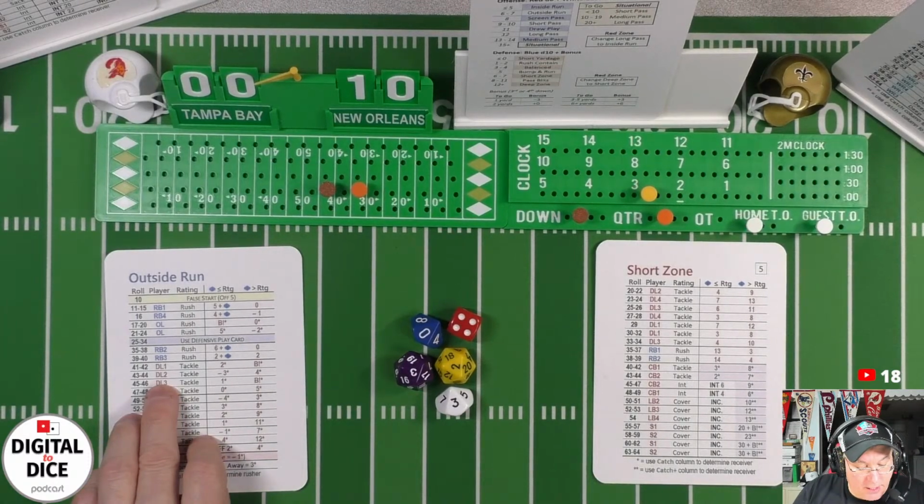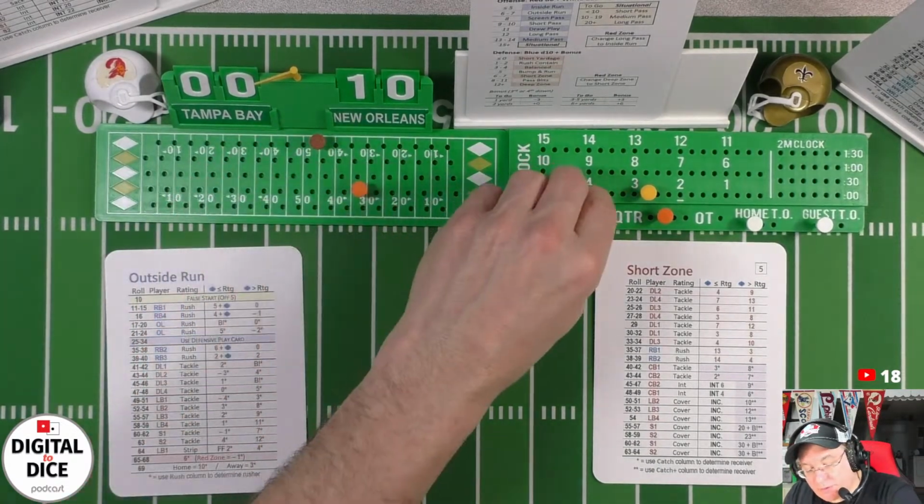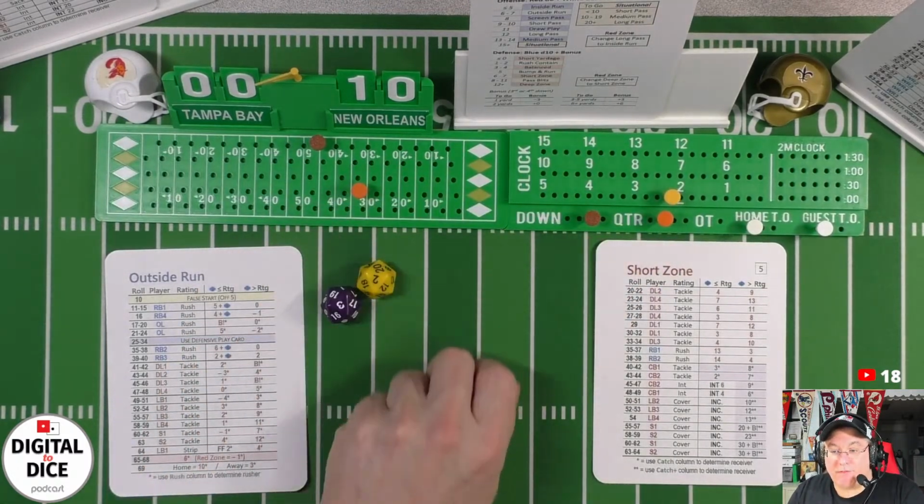Is a DL? Oh, jeebus, yeah. Yeah, DL2 tackle 0. I would think so. Yep, so it's going to be -3. Oh, boy, 1, 2, 3. So 3rd down and 13 now for the Buccaneers as New Orleans defense making the play.